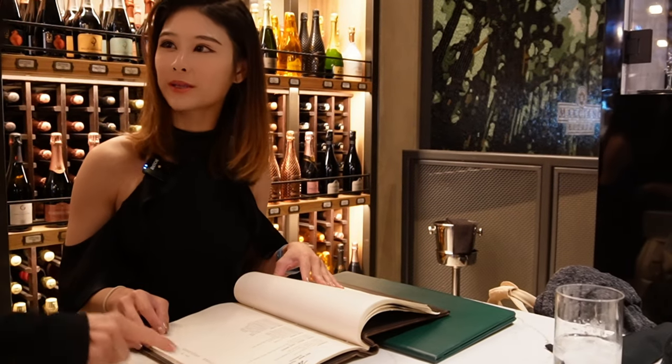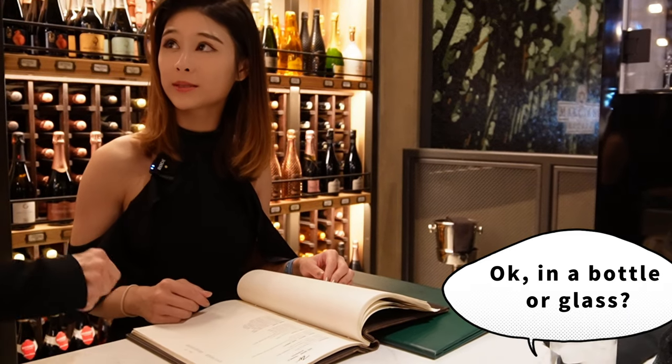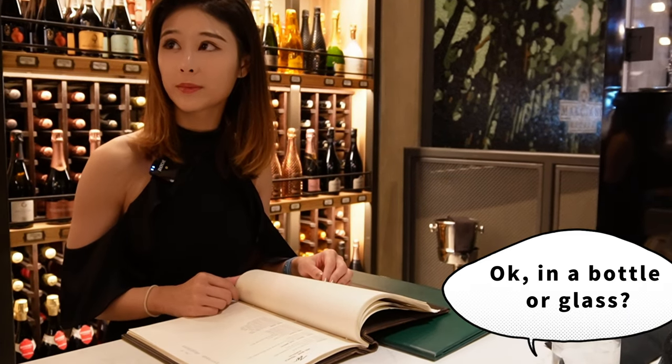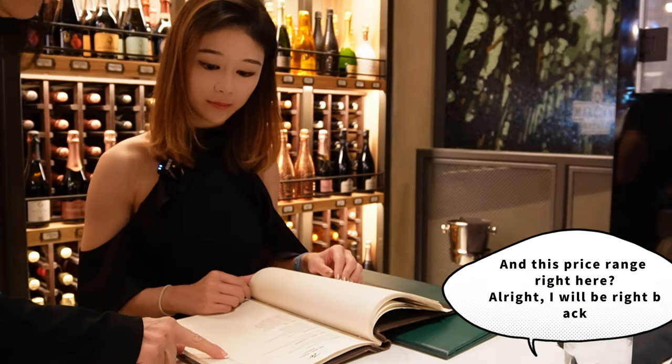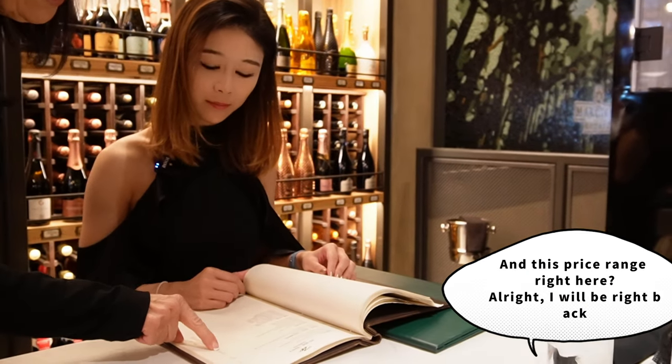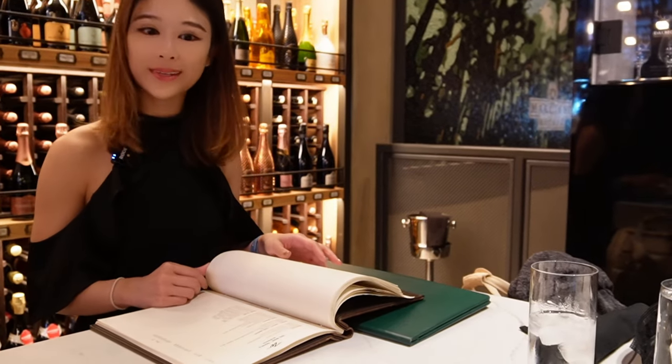Bordeaux or Burgundy, I would say something maybe more earthy, mineral taste. Okay. And a bottle or a glass? A bottle, please. Okay. And this price range right here? Mm-hmm. Alright, I'll be right back. Thank you.